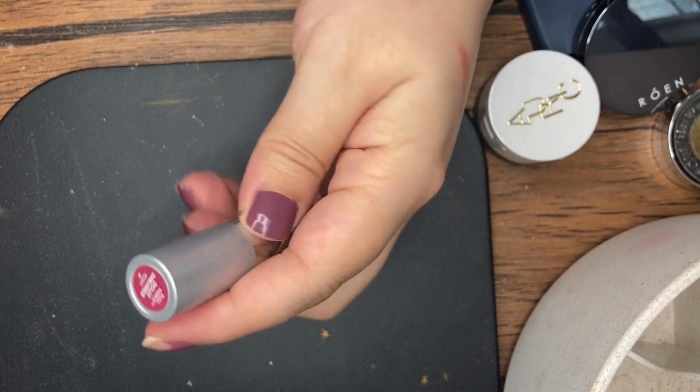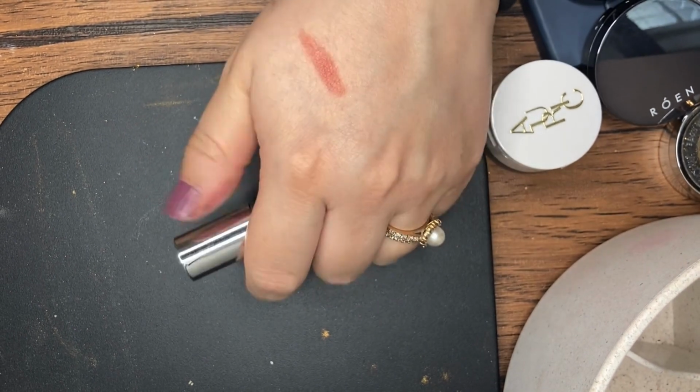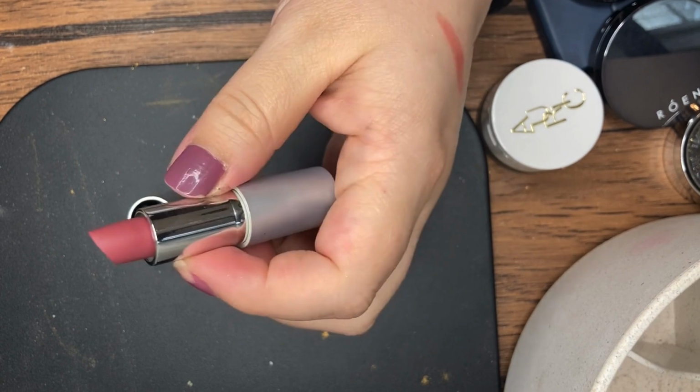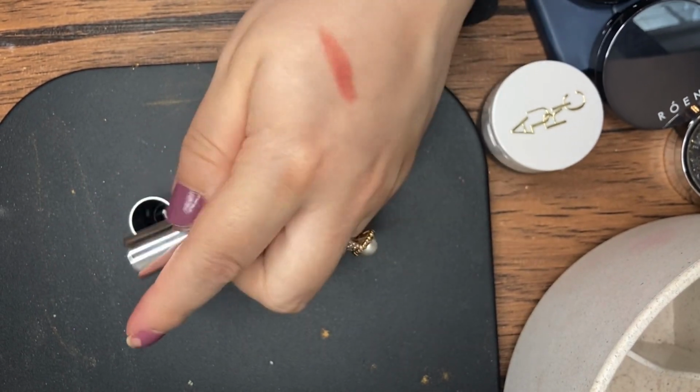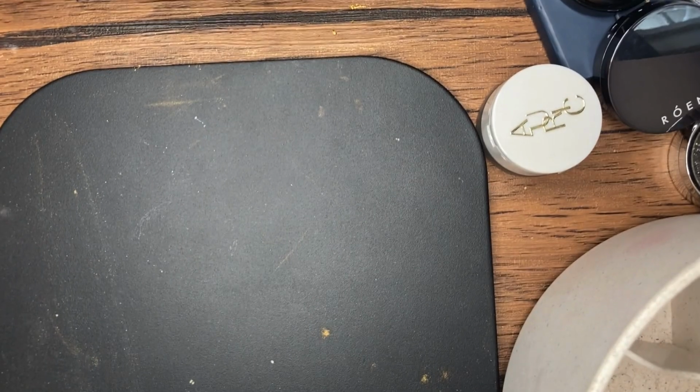Sorry, I forgot this one. This was in my backup bag. The Dolly Dreamer Buxom. Told you I had an extra one. Haven't used it yet. As you can see, it's still got that clean cut. And I love the smell of it too.